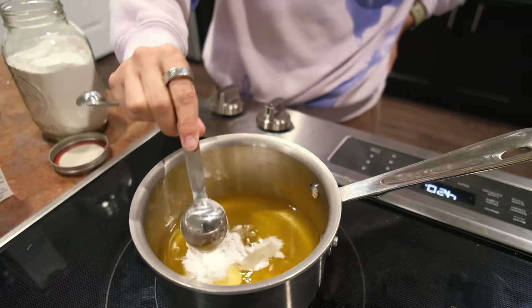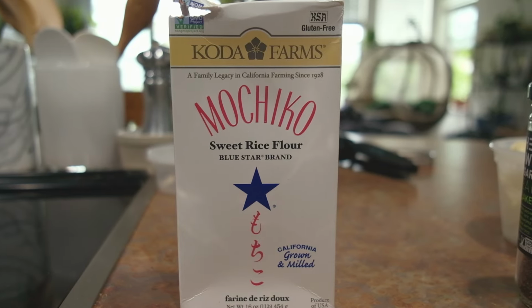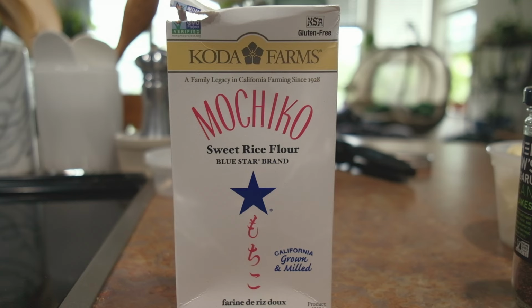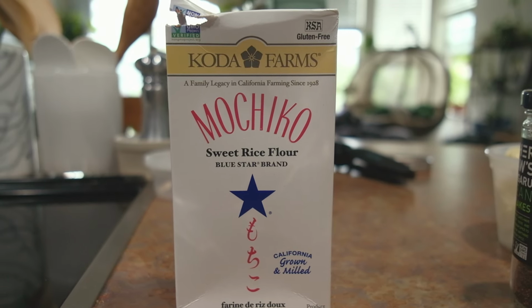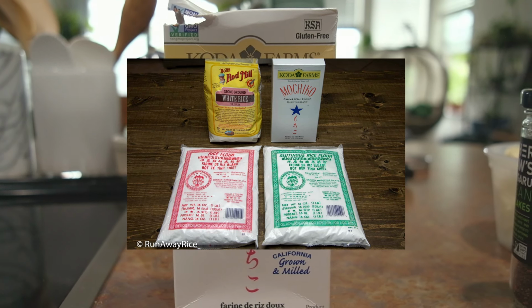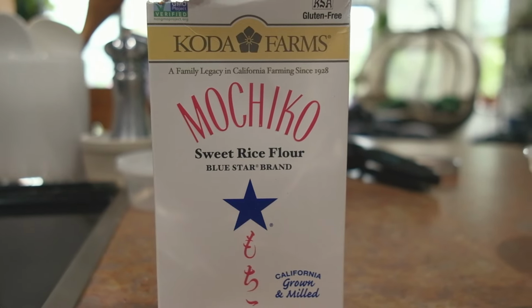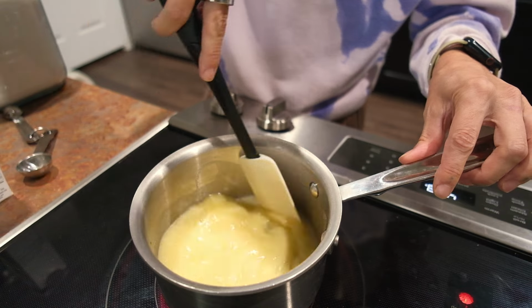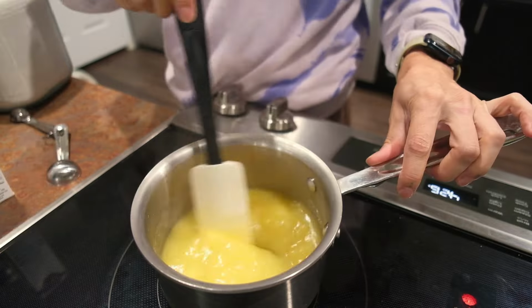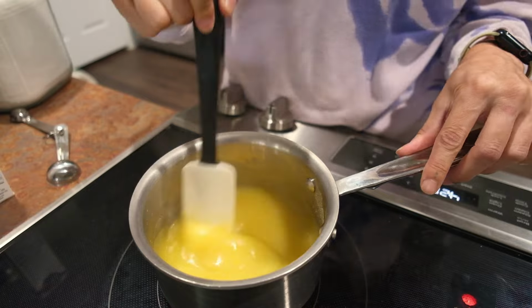This consists of sweet rice flour and some vegetable stock. This is the brand that I'm using of sweet rice flour. I got it at H Mart, which is an Asian grocery store. Mochiko is sweet rice flour, and it's different than normal rice flour. It's also called glutinous rice flour, which just means it's sticky. It doesn't mean there's gluten in it. There's no gluten in any rice. It just simply means sticky. This is also what you can make mochi out of, which is one of my favorite snacks ever. Once this starts bubbling, I'm gonna add sugar, and then I'm gonna heat it up until it's thick and translucent.